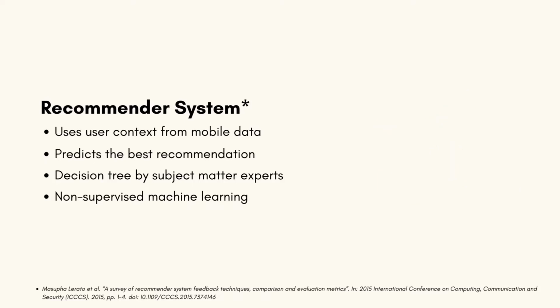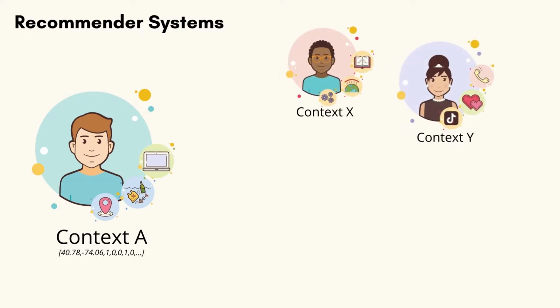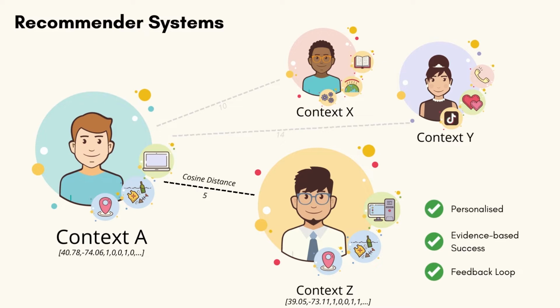When it comes time to provide a just-in-time recommendation, the system retrieves the latest user context, seen here by A. It represents his hobbies, his activities, and current location. It then looks amongst its database of other contexts and finds the most similar. In this case, context Z has the shortest distance by using a cosine distance measure. This is the inner product of two vectors, so recommendations that historically worked in context Z will also be offered to context A. This nearest neighbor approach means the recommendation will be personalized and have the highest chance of success because they were based on real-life experience of other users.